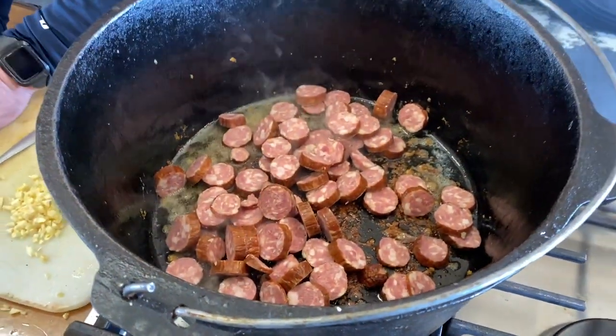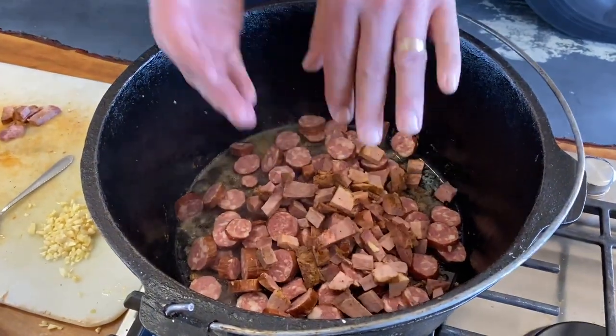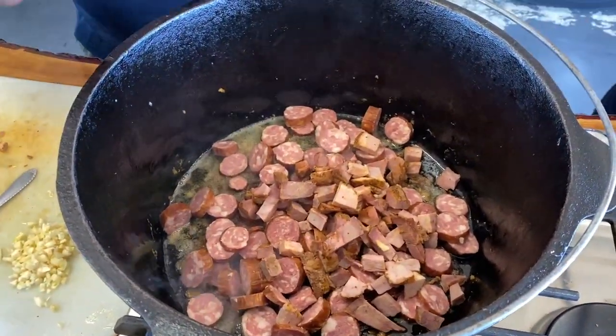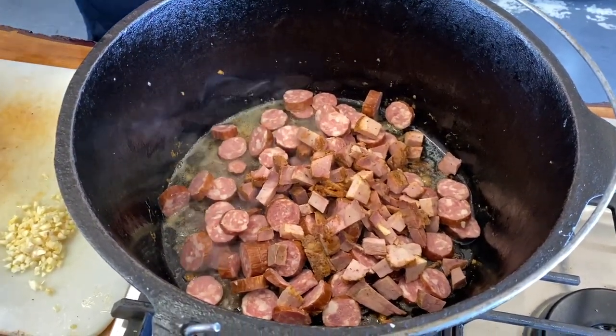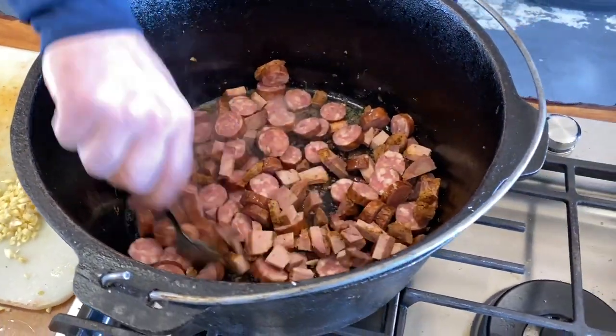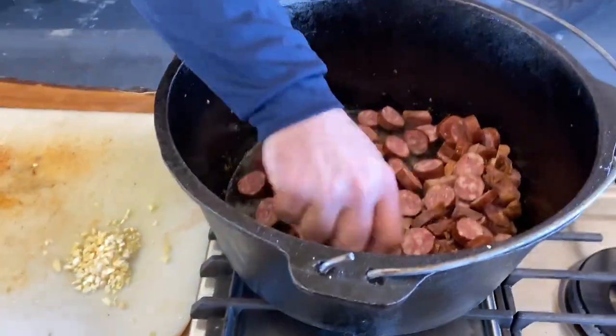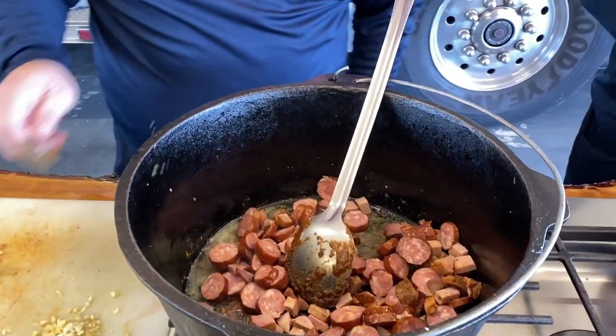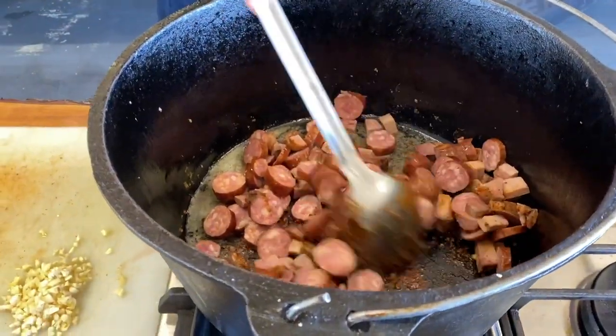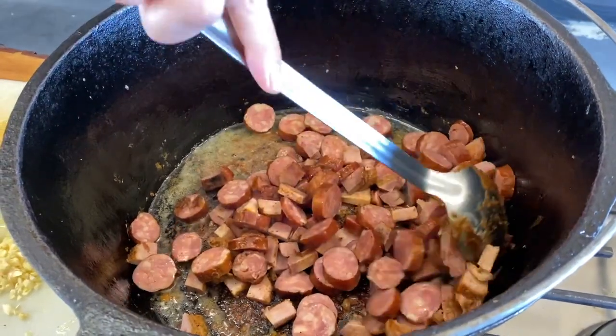Beautiful. I like it. And I'm coming in with the Tasso. We cook all that at the same time. And we're gonna get this fried down pretty good. We're gonna sweat this sausage. Let me help you out. Thank you. All right. We're gonna sweat that sausage, kind of fry it down along with that Tasso.